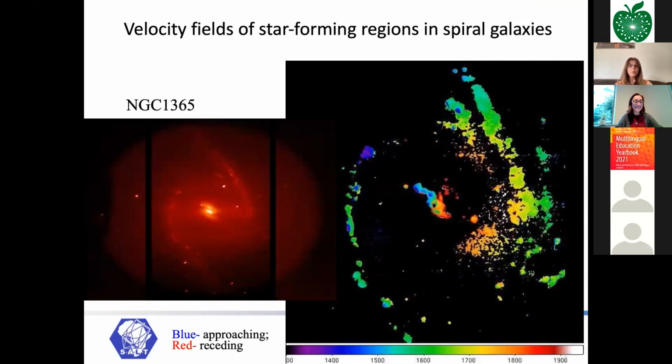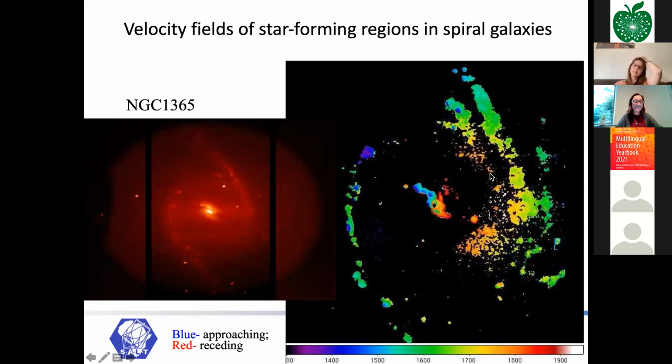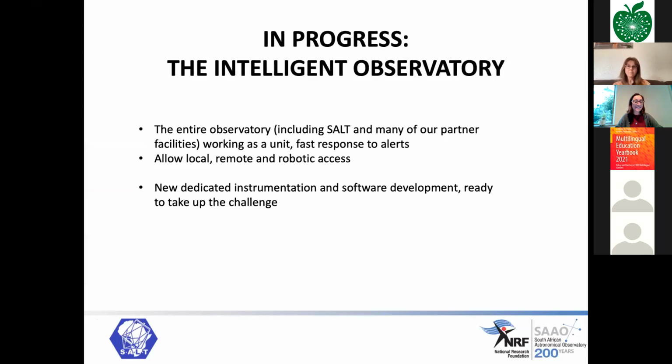We can also, using SALT, tell you which parts of a galaxy that I showed you earlier are moving towards us and moving away from us, as shown here on the right. And it also gives you a lot of information about how fast it is rotating and what the mass of the entire galaxy is, whether it has a supermassive black hole in the center. So you can get a lot of information from the superpower collecting power.